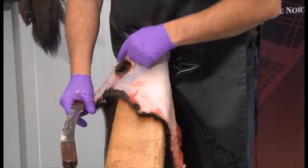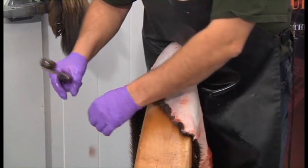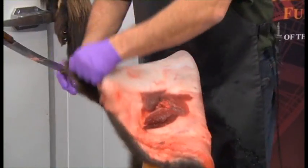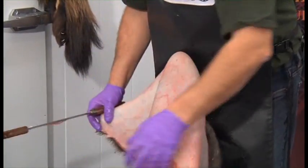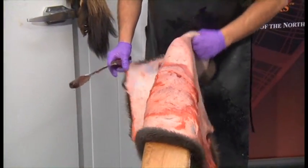Okay, I'm not worried about all this stuff here around here. Even on the edges here, we can trim this up after. So we got that end done. So now we got half a beaver done. So we're going to work on the other side now.